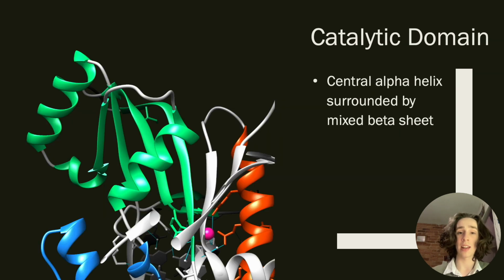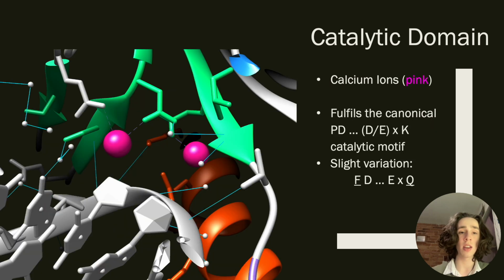Now finally, there's the catalytic domain, which consists of the central alpha helix surrounded by a mixed beta sheet, and the active site of this catalytic domain contains 2 calcium ions, which are shown in pink, and the arrangement fulfills the canonical PD-DRE-XK catalytic motif, with slight variation, substituting proline with phenylalanine and lysine with glutamine.